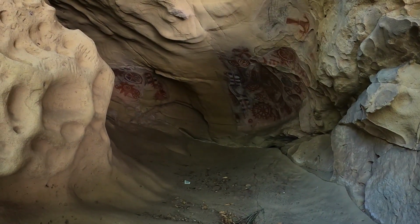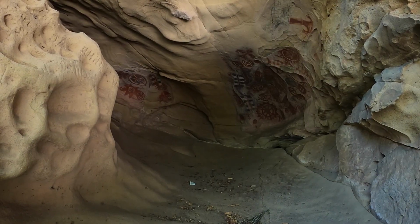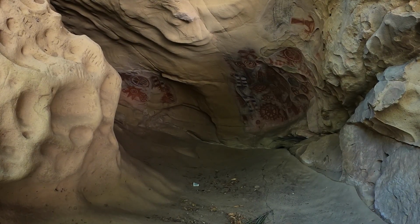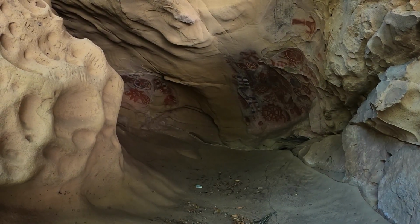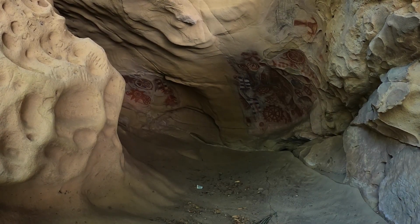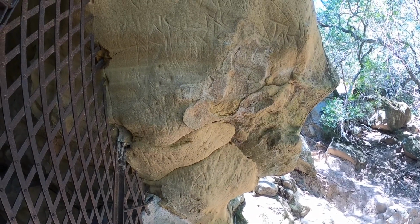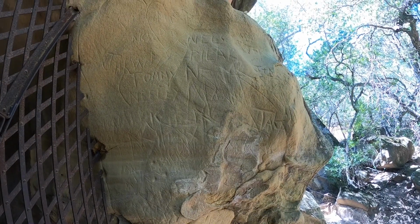And if you'll recall from the Cave of Munich episode a few months back, the Chumash designated certain natural areas as kind of positions of power, these kind of sacred spots that maintained balance in the natural world. And I'm wondering if this cave had something to do with that, if this is one of those nine special areas. And it looks like people have left their mark in the stone around the mouth of the cave.